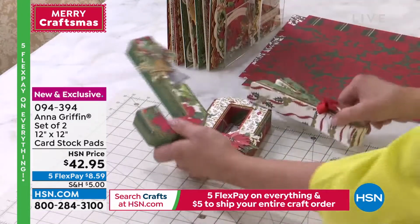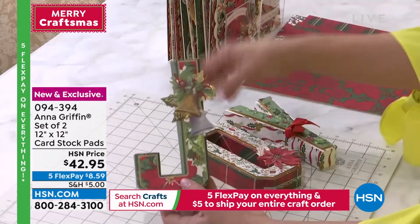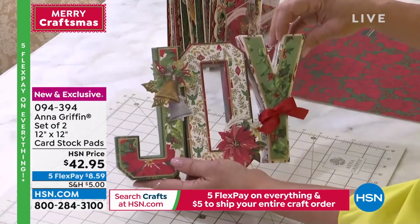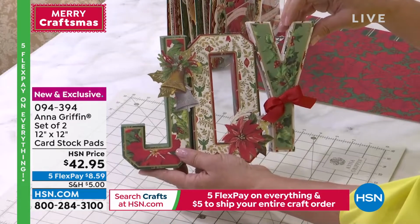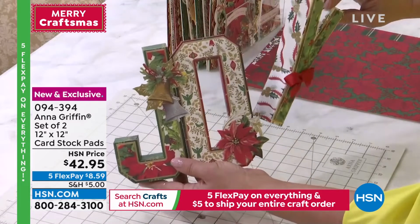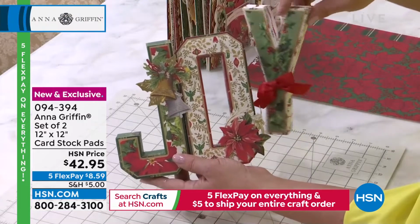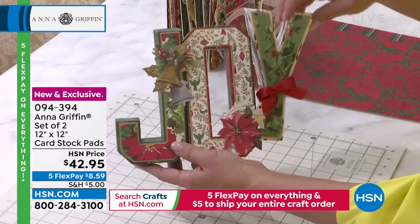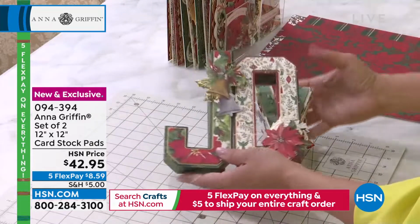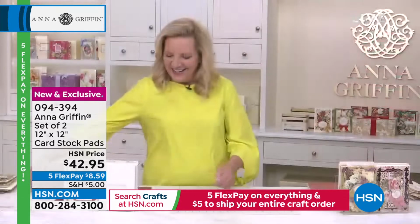You know, of course, somebody's been crafting on our crafts team, but there we go. So Joy, and that's all the papers in both of those pads adorning a gorgeous 3D letter set. I like it that the fronts and the edges are all different. So that is really fun. That's going to have to go on my desk so that I can get in the Christmas spirit early this year. And these are just some of the great ideas.